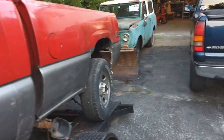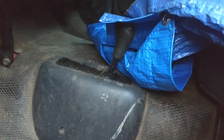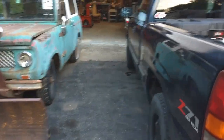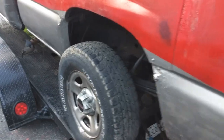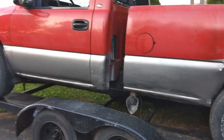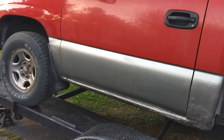But I was only concerned about one thing. Oh yeah, it's got the old manual T-case, just like I need for that truck. So, transfer cases, as I already said, it's 200 from the junkyard. You gotta take a ride. So I offered him $100 for the whole truck. He said, come get it.